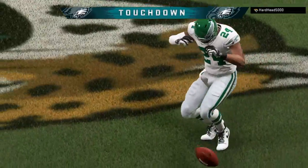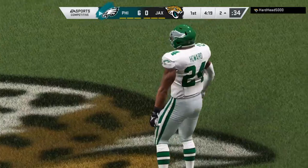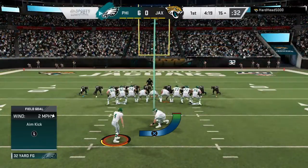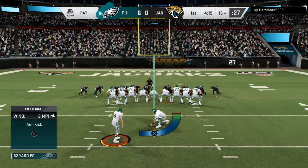Touchdown, Philadelphia. Jordan Howard, 59 yards. And they are able to strike first here on their opening drive. Well, if they didn't get the wake-up call before the game, they got it right now. 2 plays already in the end zone.